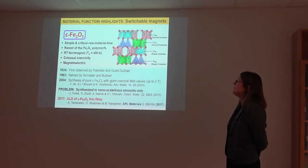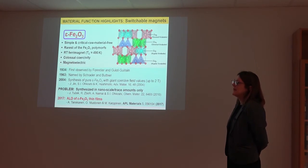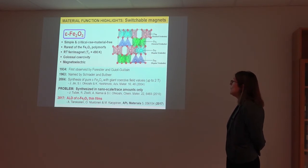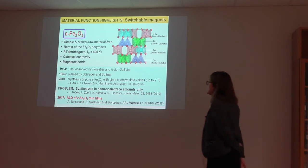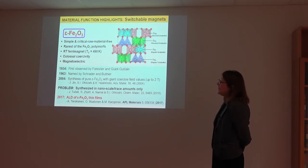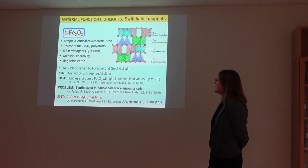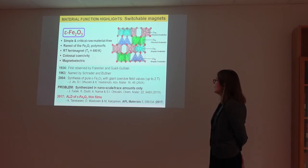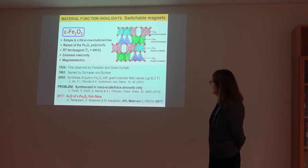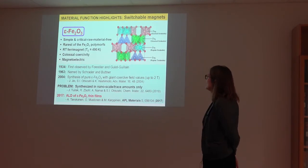It's an epsilon modification of iron oxide. So this is not hematite, which is antiferromagnetic, but this has a different crystal structure. And this has been known since 1934. First observations are from that year, and it was synthesized. The difficulty is that it's very unstable. So it could be synthesized in very small quantities only, in bulk form, in nanocrystals, and the applications, of course, were not possible with such small amounts.